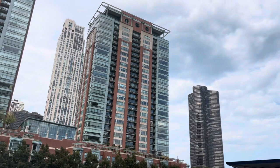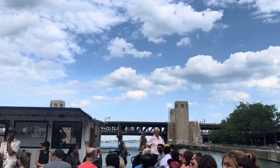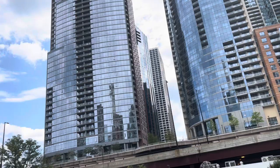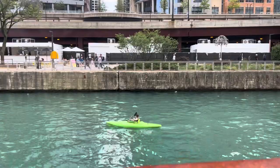I mentioned that it flowed east into Lake Michigan. This was and still is our source of drinking water. We were basically poisoning ourselves. About 10% of our population was dying from typhoid fever and cholera. So Chicago decided to do something about it. And no, we did not decide to stop polluting it. We decided to make it someone else's problem.